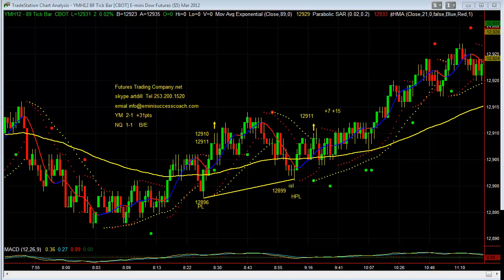Something I started doing this week, and I'm very glad I did. I've now had 2 nice trades during the dead zone based on tags of the 89 EMA. When I'm leaving the office to go get a little breakfast here on the Pacific Coast, I set my alert on the computer so that if I do get a tag of the 89, it alerts me. I can come back and take a look, and that was our third Dow trade at 12,911.